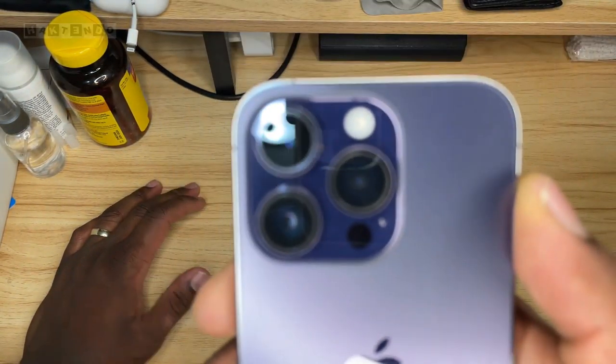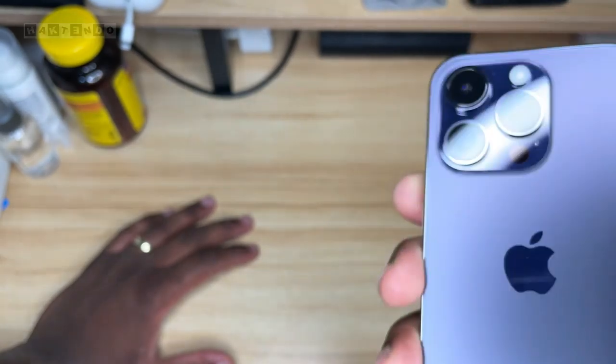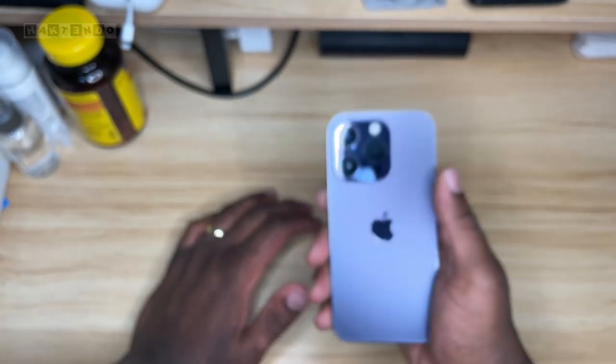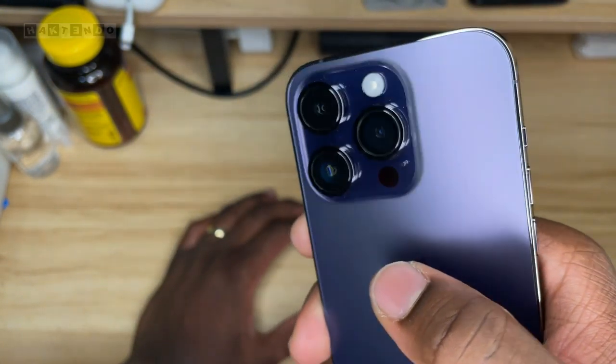This is the important thing right here, taking pictures. I suggest putting a case. Make sure the case also protects the lens. Make sure the case has a little bump to it. I have the OtterBox Commuter case, and it does have the bumps protected.